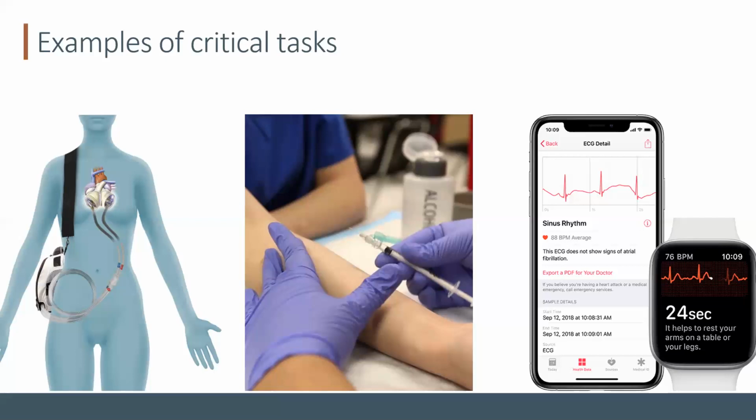for a life-sustaining product. Others would be administering a dose appropriately from a syringe. And then on the right, a critical task for even things like consumer products like the Apple Watch, but communicating properly what the user should make of a diagnostic. That decision is important to the decision the user makes based on what we're informing them is important. And so it's important that the device deliver this information appropriately so that the user can understand it properly.